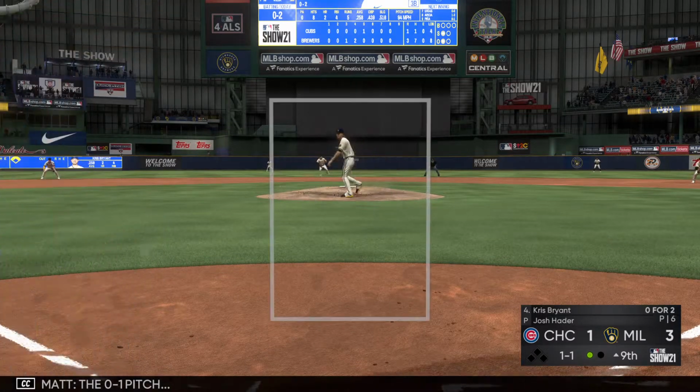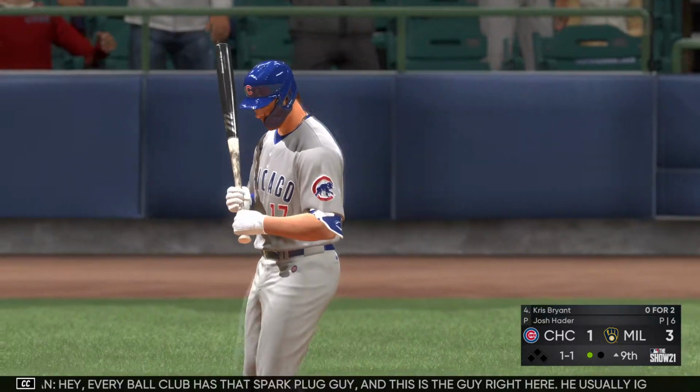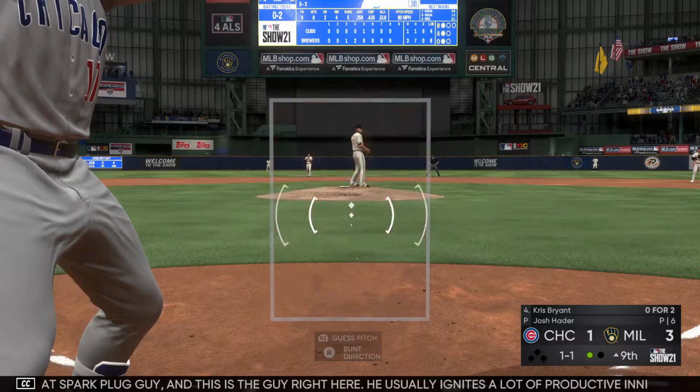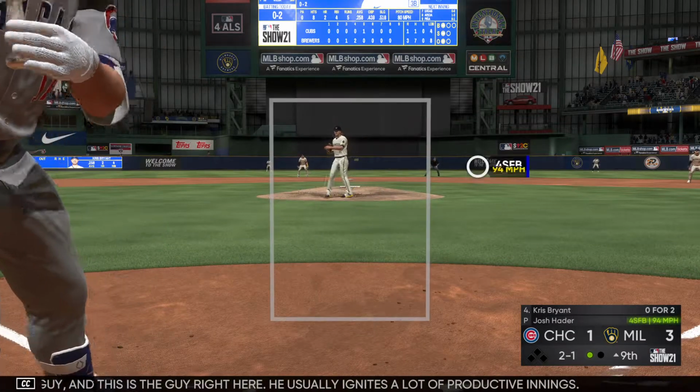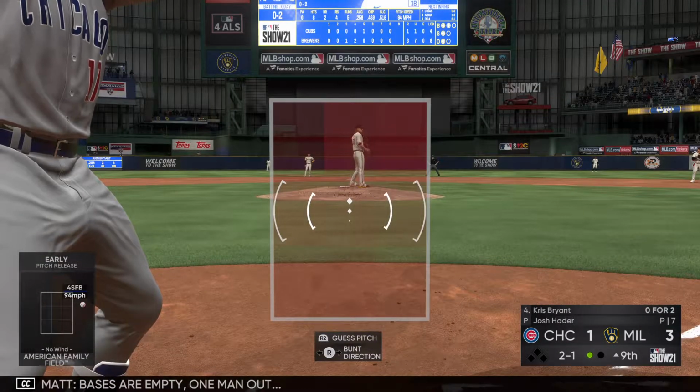The 0-1 pitch. Hey, every ball club has that spark plug guy, and this is the guy right here. He usually ignites a lot of productive innings. No offer on that one. 2 balls and a strike. Bases are empty. 1 man out.